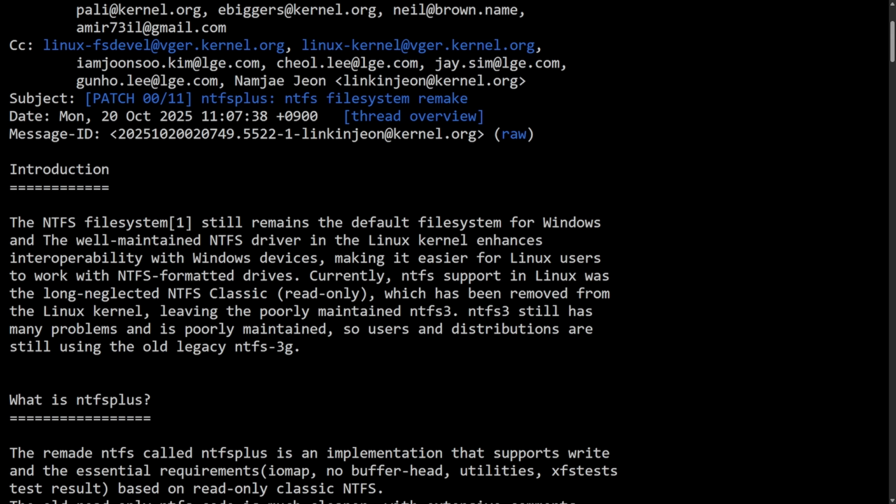A big reason for this push here is the fact that NTFS drivers have been remaining fairly stale as of late, and not much has been developed on that front. So it's interesting to see this patch series called NTFSplus and some of the decisions that they've made here. So that's a little background on why we might want to use NTFS. Let's read about this patch series and why this is important here to Linux.